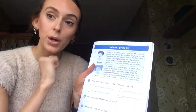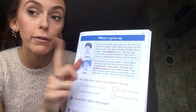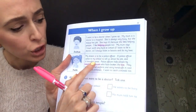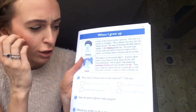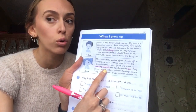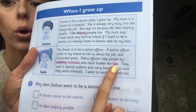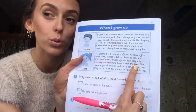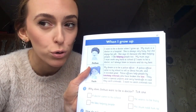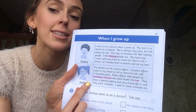In a moment, hit pause on this video and read the rest of the text. But before you do that, Miss Morgan's highlighted some vocabulary that you might not understand. The first one is criminals. Criminals are very naughty people who break something called the law, and the law is lots of rules. The law at Sandon Primary School is our Sandon Rock rules, so if you break those rules, you are a Sandon criminal. Hit pause now and read the rest of this text.